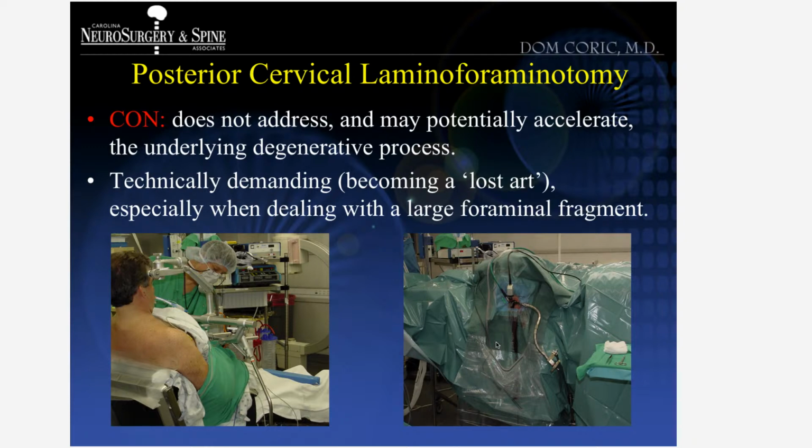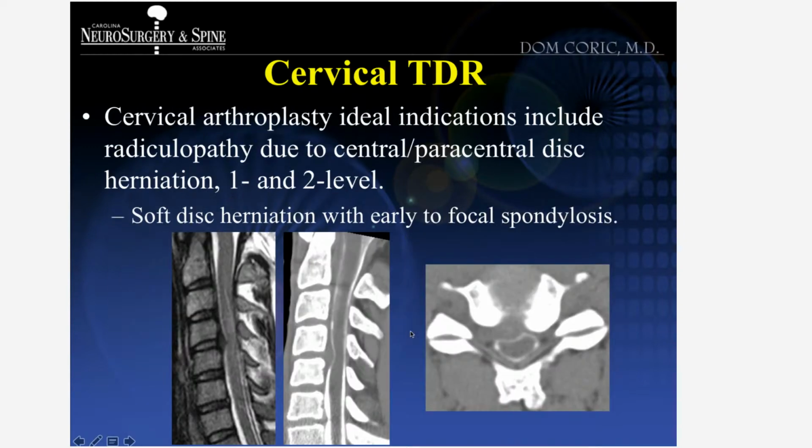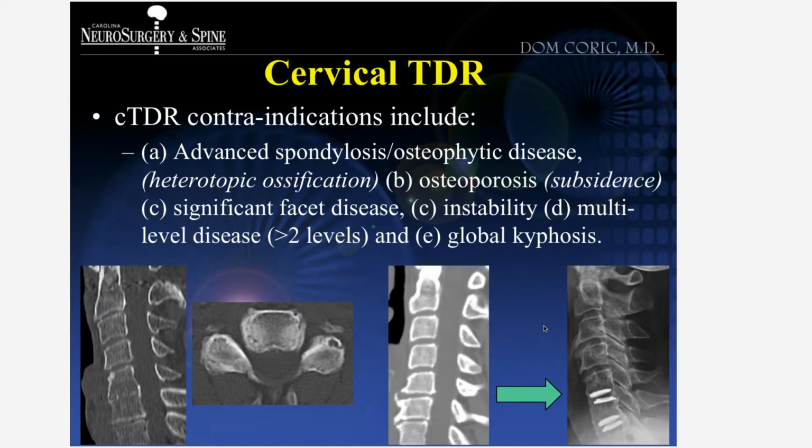So let's turn both barrels to Dr. Geyer, and let's get to the cervical arthroplasty. Next slide. Ideal indications include radiculopathy secondary to soft disc disease, and if you look at this slide, you can see how all the discs look the exact same. There's not a real focal spondylosis, and it's a soft disc herniation. So this is the ideal indication. Let's go to the next slide.